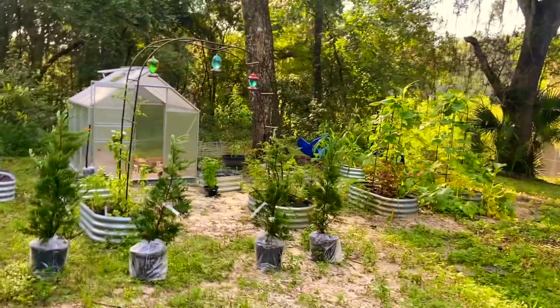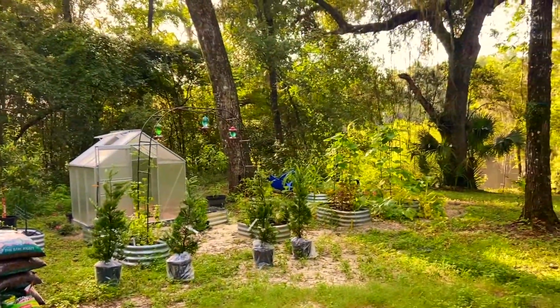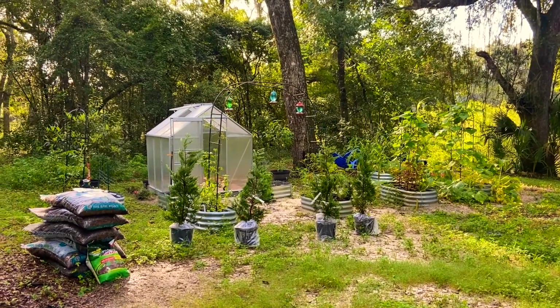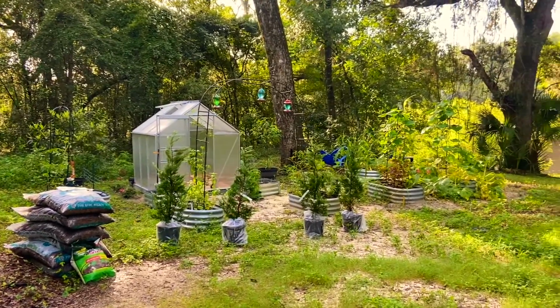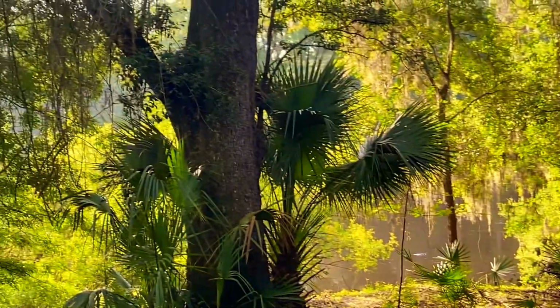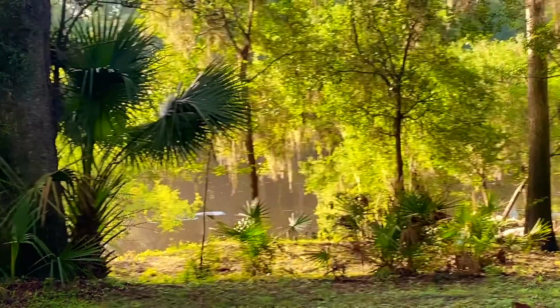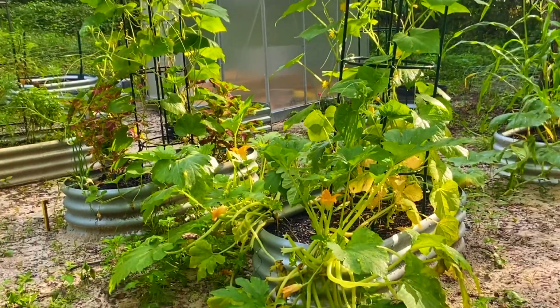Is this not just the most beautiful sight? It's totally overgrown and a mess right now, but isn't it pretty? And the sun is shining on the river. It's racing, it's pretty high.